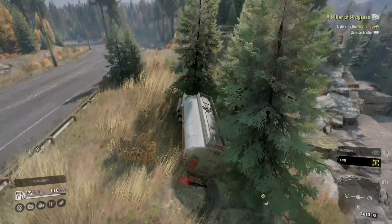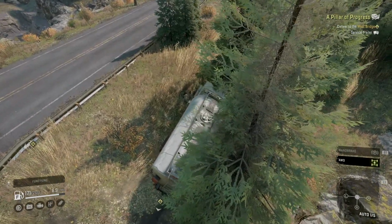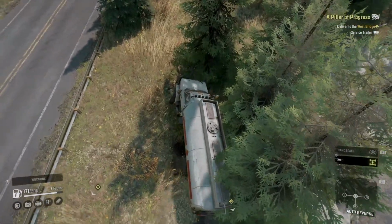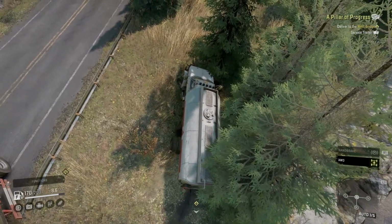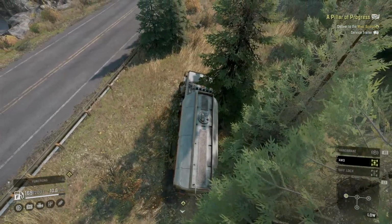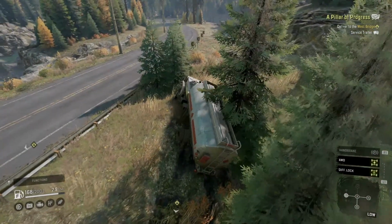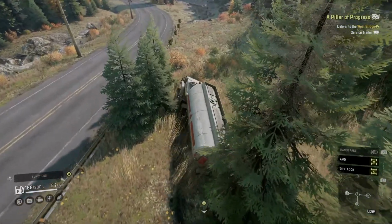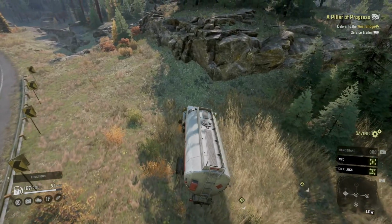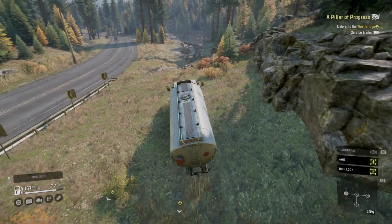It will be a bit embarrassing if we tip over here. I think we're just nuzzling into that tree there. Let's try and get around it a bit, shall we? This is quite a lot steeper than it looks, isn't it? Look at the angles we're playing at here. Big, big angles. It's a lot more angled than it appeared. Oh yeah.